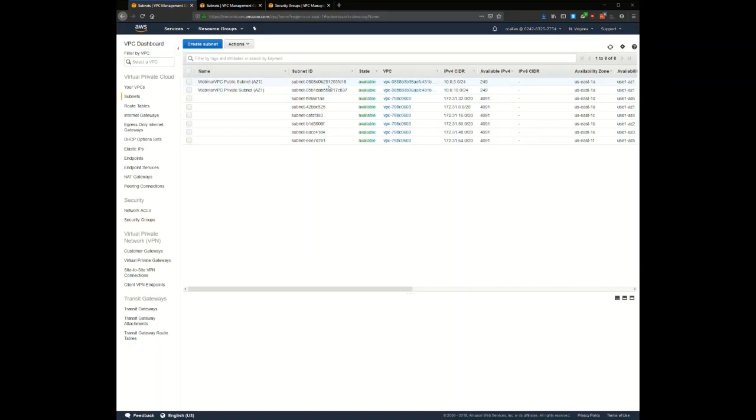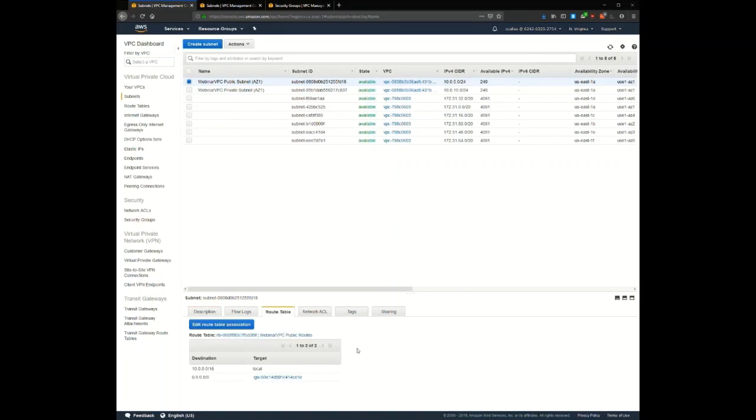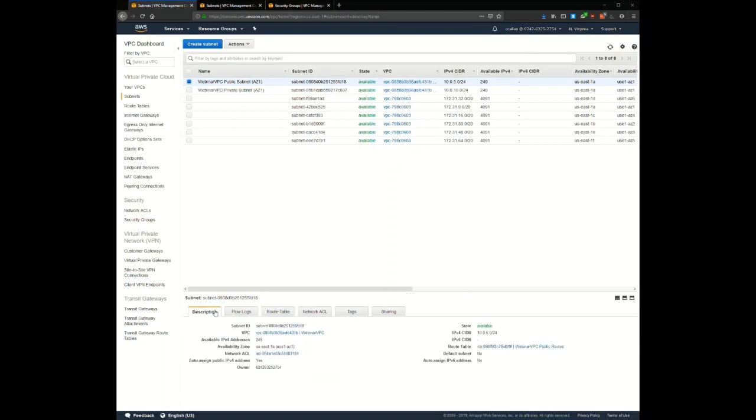Next, we can see the public and private subnets that were created from the CloudFormation script. Let's dive in to confirm that they are public and private. On the public subnet here, we took a look at the route table, and we can see that it's attached to an internet gateway. That means it does have a route to the internet itself. That's a quick sanity check that you can do to make sure that your environment is segmented, or not routable, to the actual internet itself.